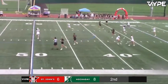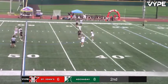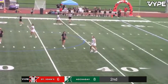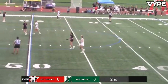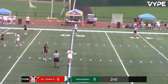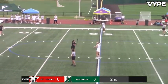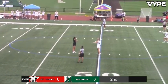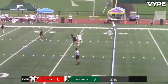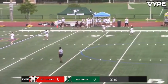Okay, so the Kincaid player, or the Hockaday player, was held. Giving the ball to Hockaday. Number 11, Landry Grover, University of Denver commit. Landry will take it herself, try to work it up the field. Defender's trying to prevent that. She works towards the sideline. It gets precarious over there.